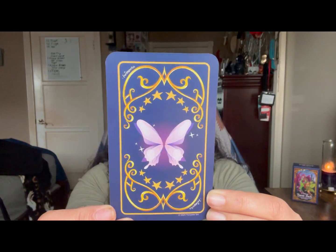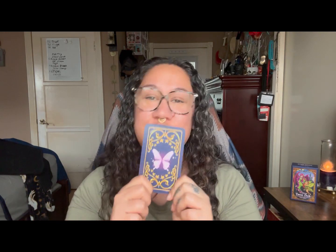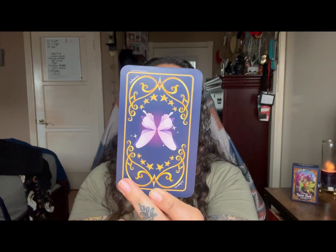Let's talk about the cards. So the backing of the cards, this is what it looks like. Now, the only thing about this, especially if you read in reversals and you pick cards and you keep them face down, you're going to know whether or not your card is reversed by just looking at the butterfly. So that's a bit of a downside. I'm not knocking the imagery on the back. It's beautiful, but I like when the back art is mirrored so that you can't tell whether or not a card is upright or reversed.